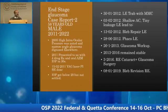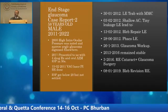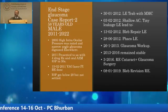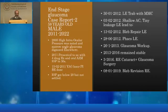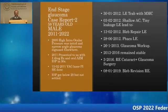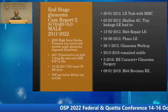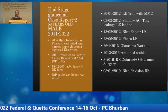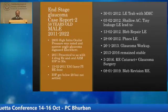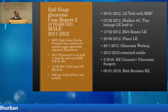And everybody was hesitant, as you know, the general culture is that modern day medical management has made us shy of interventions. First of all, I performed YAG PI in the same year, in 2012. And then, even then the pressure was in the 20s. So I performed trabeculectomy with injection mitomycin C.